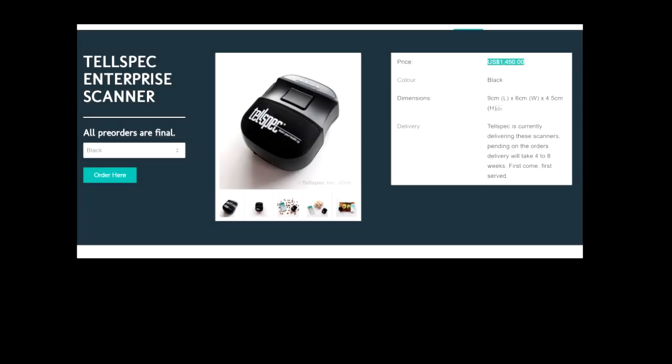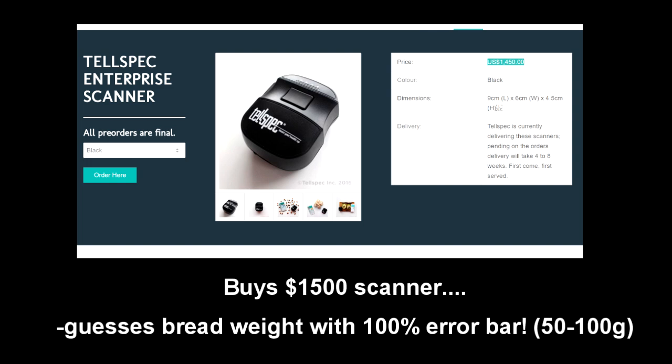Then scan the cheese, and let's just assume for the moment that their device is 100% accurate in working at the mass balance of these things, which it won't be.